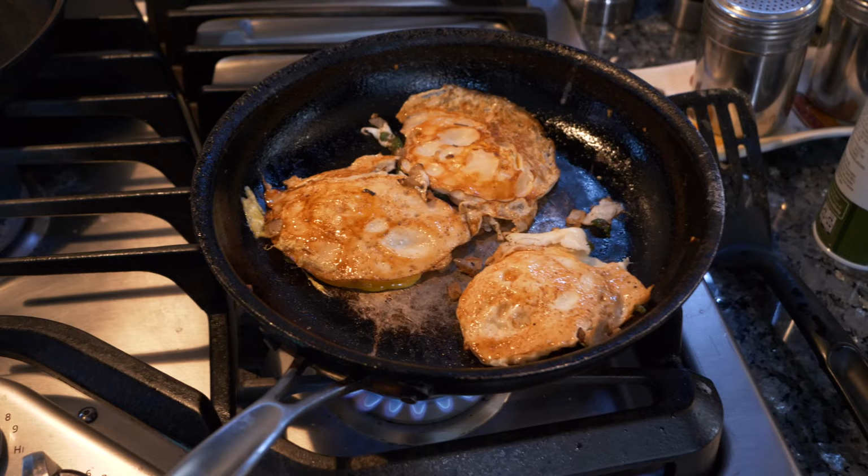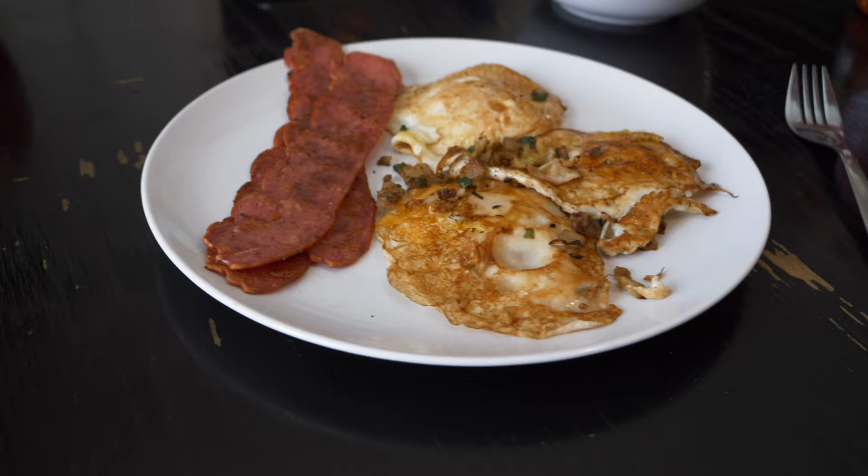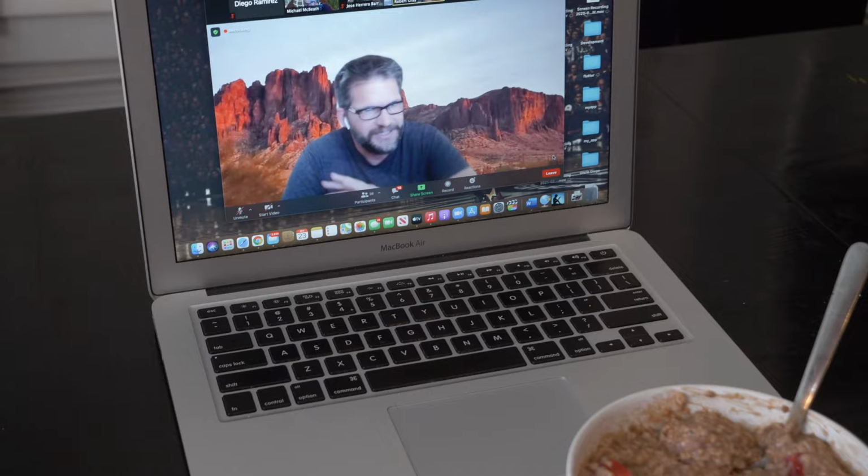This might be gross to some of you, but I just like my eggs super well done. As you can see, eggs, turkey bacon, and some oatmeal, and still in class. I'm in a super Mexican family, but we still buy the most generic salsa.